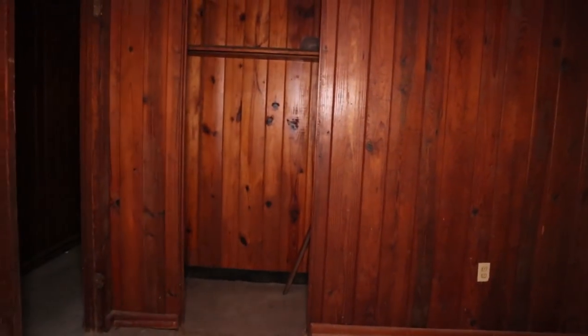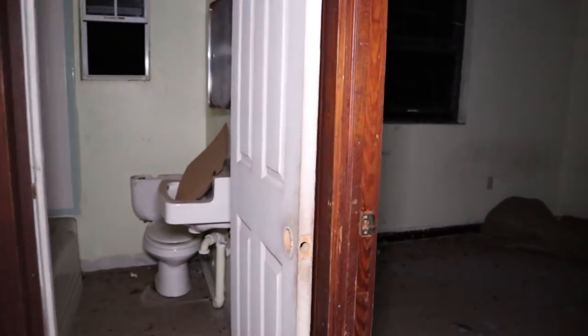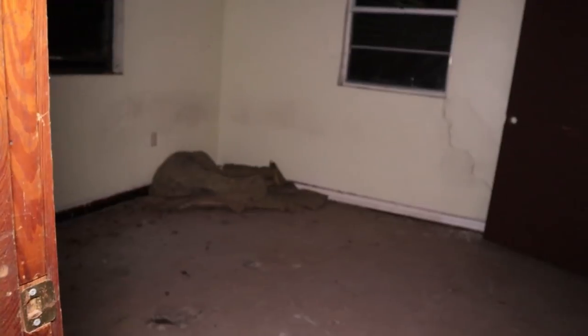Which is what? Yep, something falling on the house. I hope this thing's not caving in. This place is overgrown outside. There's a lot of trees. I always love this wood plank look on the walls. So there could be some tree debris falling on the house.